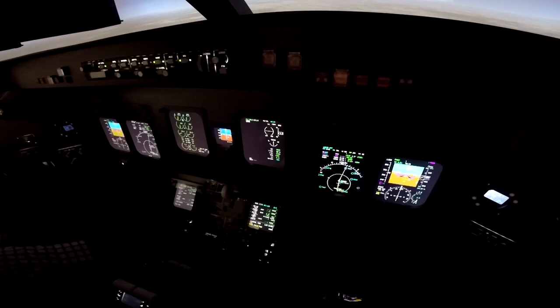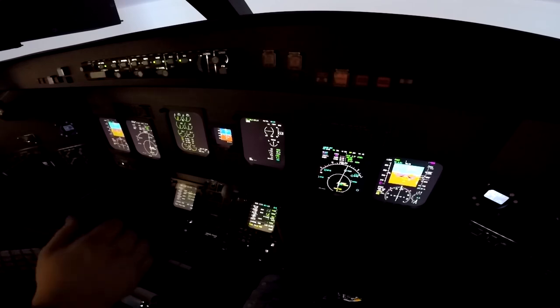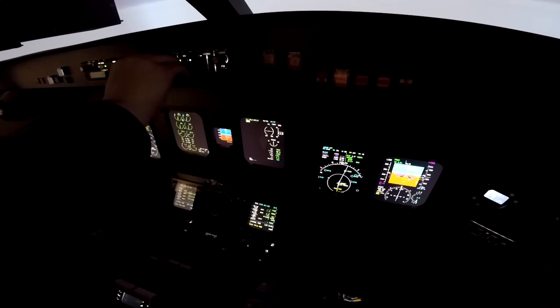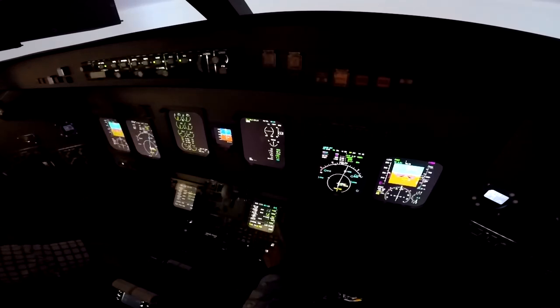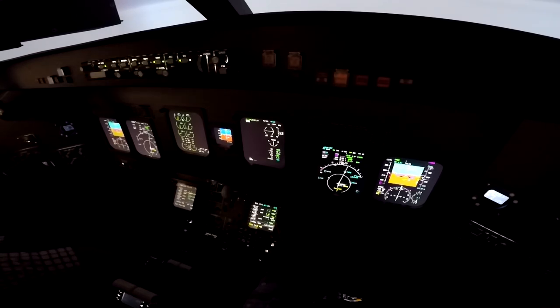4,400. RONI 2,000. And for precision, this is an altitude. Down to 8,880 and circling. Circle to land, minimum descent altitude is... It's a Delta class aircraft, so yep, 1,000. 1,020. Yeah.